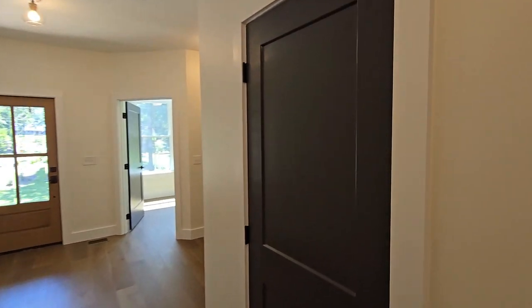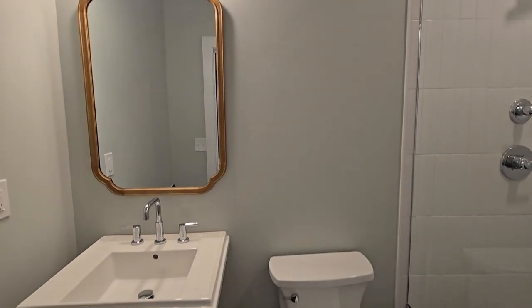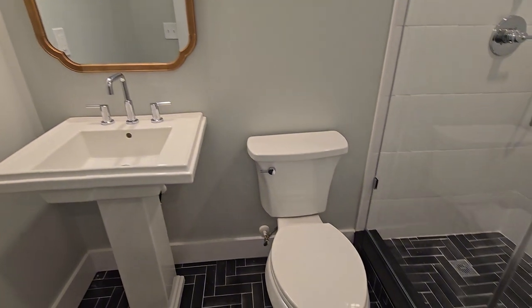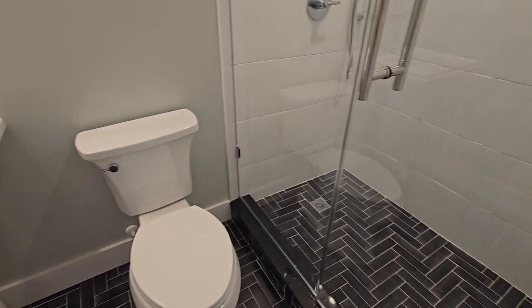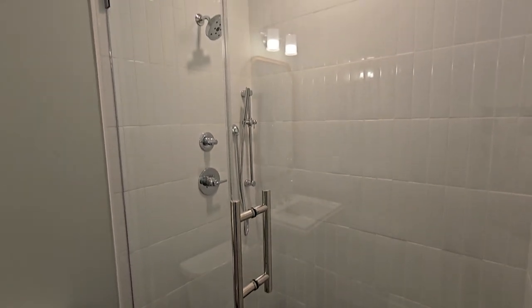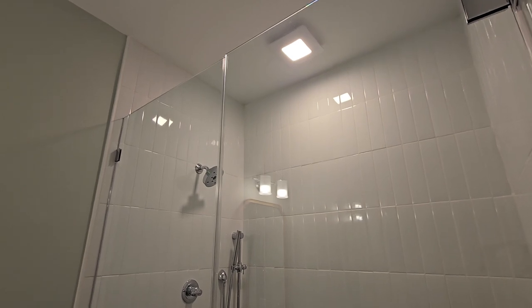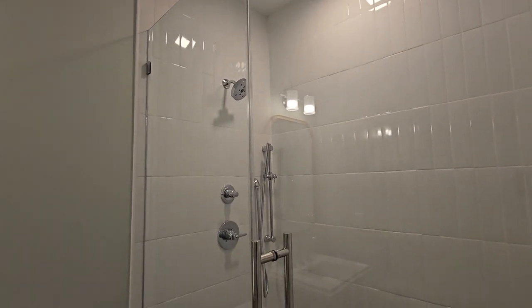And let's not forget about the convenience of having the laundry room just down the hall, along with two more spacious bedrooms with oversized closets. One of the standout features of this home is the attention to detail and the abundance of natural light throughout. The oversized 6-foot windows not only brighten up every room, but also offer stunning views of the surrounding neighborhood.